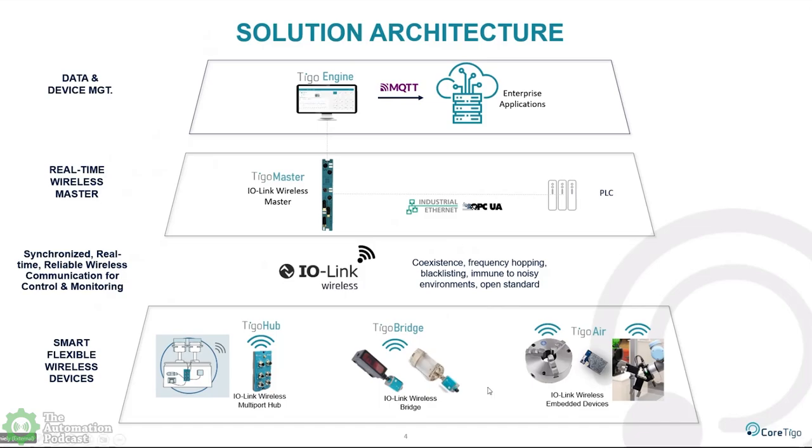And now these devices are communicating wirelessly over the air with what's called an IO-Link wireless master, in this case the Tigo master. In addition to communicating wirelessly with these devices, the master, which is an IP67 industrial-grade device, communicates both at the OT level and at the IT level. At the OT level, it can communicate with industrial Ethernet protocols, for example EtherNet/IP, Profinet, EtherCAT, and OPC-UA directly with the PLC. And it can also communicate with external applications, be it on-premise applications or any type of cloud application, via MQTT and OPC-UA.